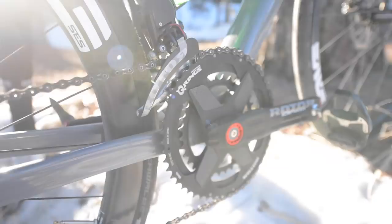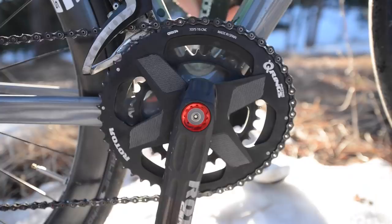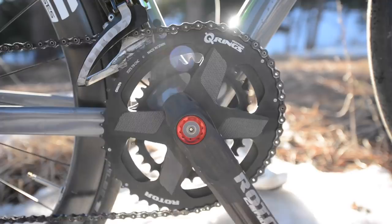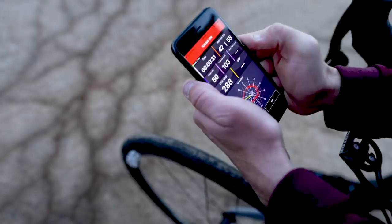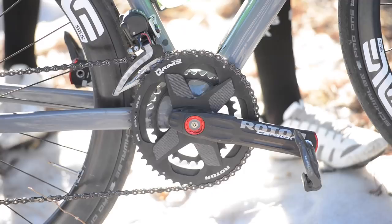Rotor also sent over their Q-rings, which, basic idea is that you have a bigger gear for the most powerful part of the pedal stroke and a smaller gear for the least powerful part of the pedal stroke. We've been using Rotor's app, it's called Torque 360, to figure out exactly where those chain rings go. So the unique thing about the Rotor Q-rings is that you can change the position on the crankset depending on where your pedal stroke is most powerful.